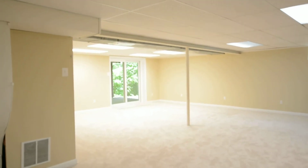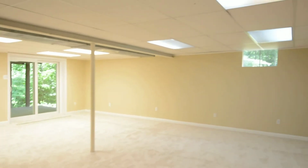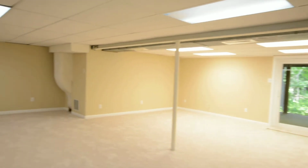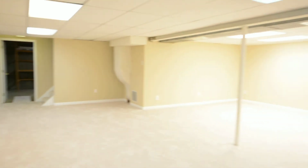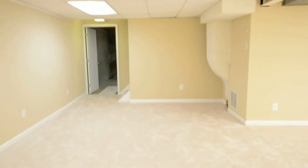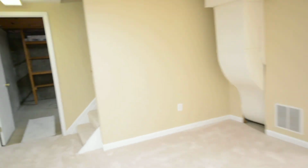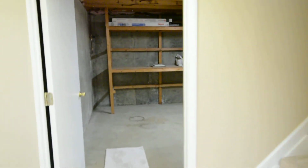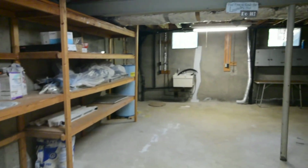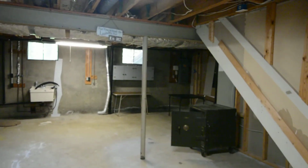Big open space. This home has new windows, new sliding glass door, new roof, new appliances, new carpet, new paint, and a few other things. It is move-in ready. But you're gonna have to bring your own washer and dryer. This is a utility area with washer and dryer hookups.